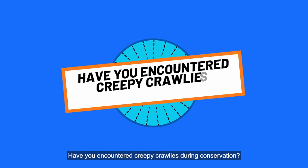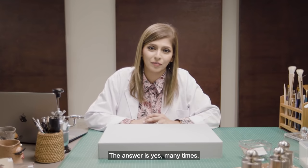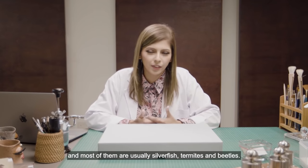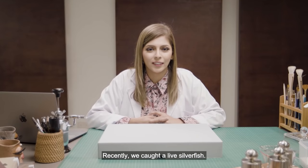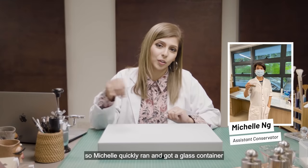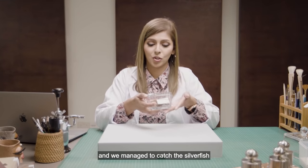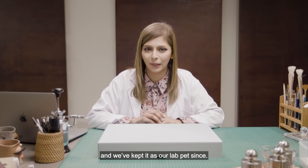Have you encountered creepy crawlies during conservation? The answer is yes, many times, and most of them are usually silverfish, termites, and beetles. Recently, we caught a live silverfish. It was actually found on a board during our spring cleaning. So Michelle quickly ran and got a glass container, and we managed to then catch the silverfish, and we've kept it as our lab pet since.